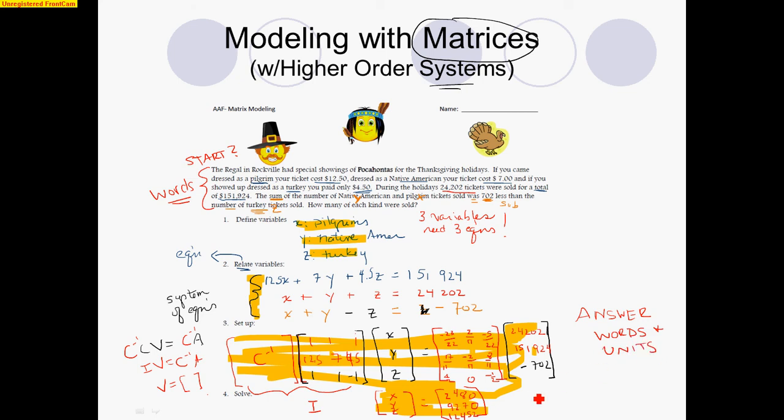So the question was, how many of each kind were sold? There were 2,480 Pilgrim tickets sold. There were 9,270 Native American tickets sold. And there were 12,452 turkey tickets sold.